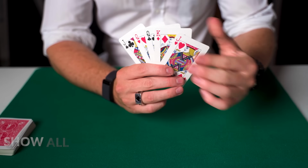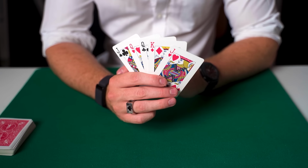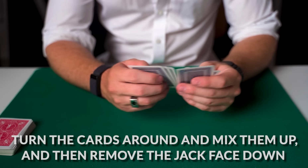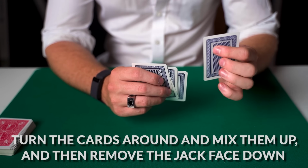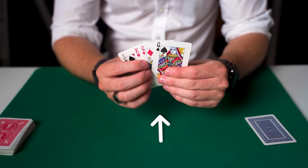So to begin, you show all the cards and ask the spectator to remember just one of them. It doesn't matter what they remember because all the cards are going to change. You then turn the cards around and mix them up, and then remove the jack face down, saying their card is gone. Now flip the cards the other way round and show that their card is gone.